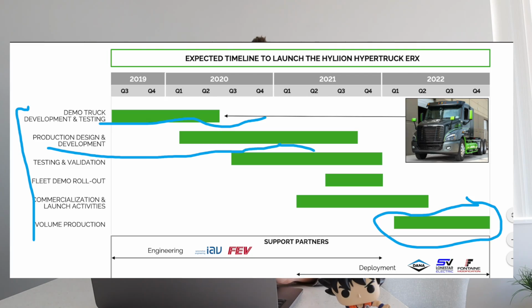Now, I am assuming with this video that most of you guys have a basic understanding of Hyliion, so I'm really just going to be cutting to the chase in this video. If you weren't aware, they are coming out with the Hyliion Hypertruck ERX. This is basically their flagship truck that's going to be fully electric and which is really going to drive sales in the future, and I will be showing what kind of sales they're going to expect from this truck.